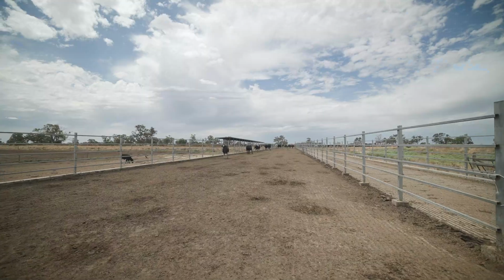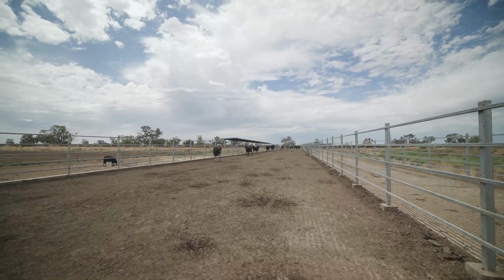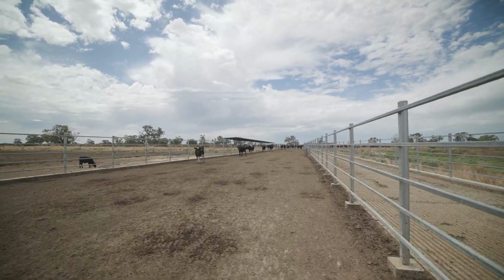It doesn't matter rain, hail or shine, at least we know the cows can get to the dairy in the best, safest, comfortablest way for the cow.